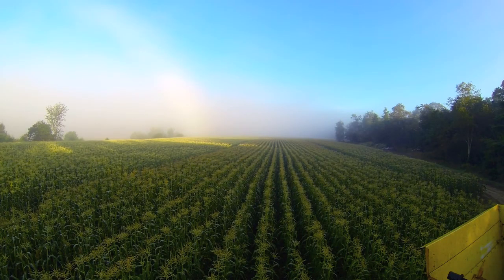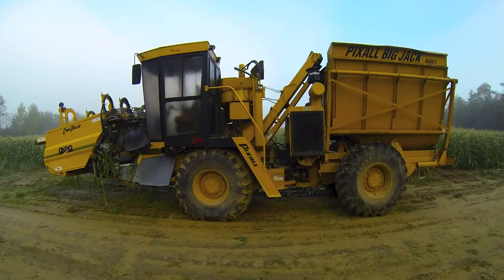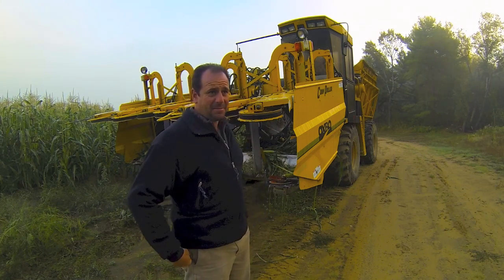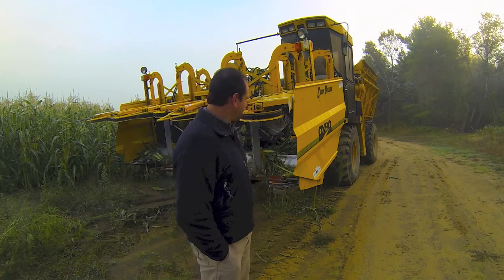I met up early one morning with my cousin Shane to see how the corn harvester works. Have you ever seen a fog bow instead of a rainbow? Well, there's one. Morning. This here is a modern day corn picker.